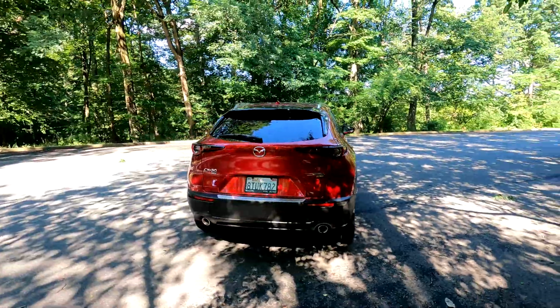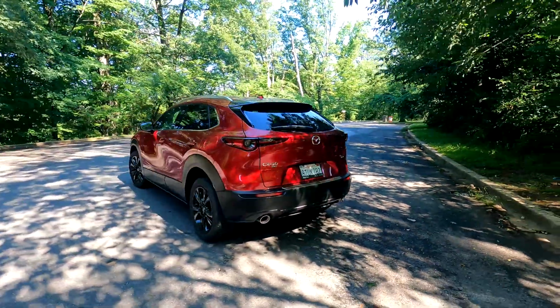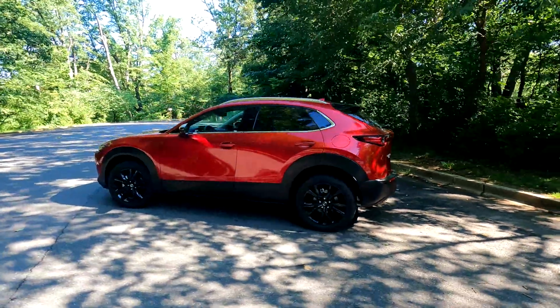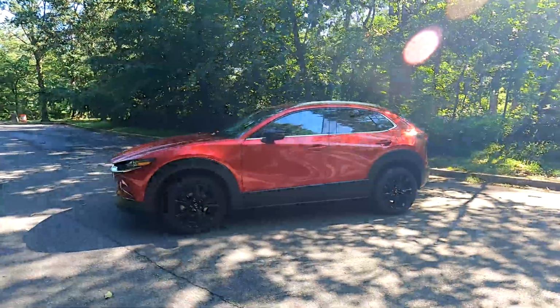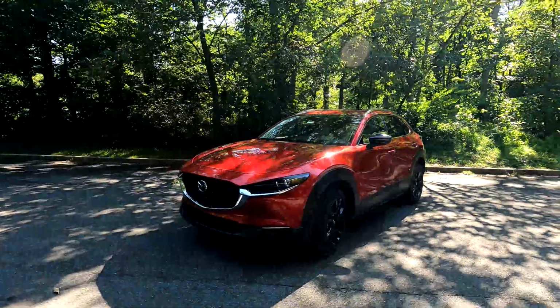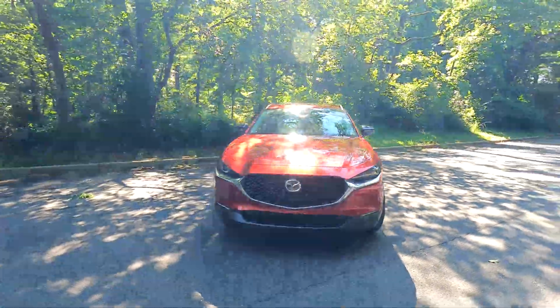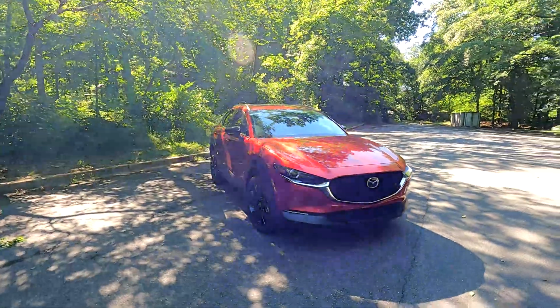This is a great car for those folks that are looking for a small all-wheel drive vehicle that can carry the family, can carry their cargo, but also is really easy to park because of its short length. It is a great car with lots and lots of safety and the things that you're going to need in a small vehicle for today's needs.